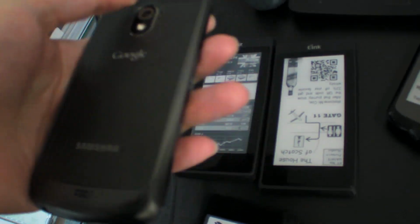Cool. So I'm looking forward to have an e-ink on the back of the Galaxy Nexus. Take this one off. There we go. Pop open the back cover, and you can put an e-ink display on it. Sure. That's gonna be cool.